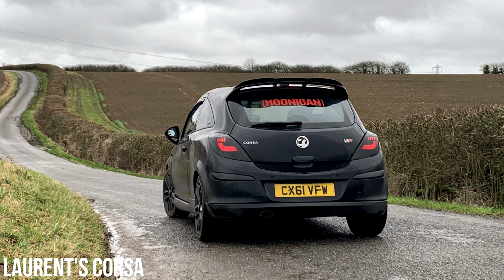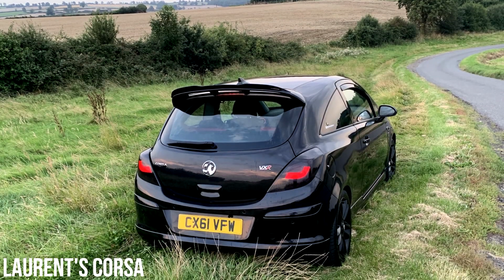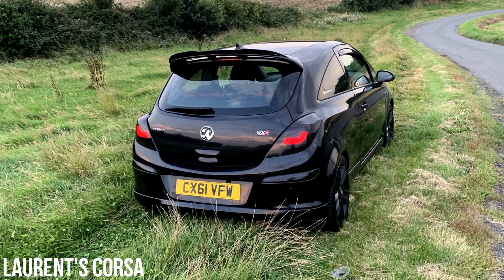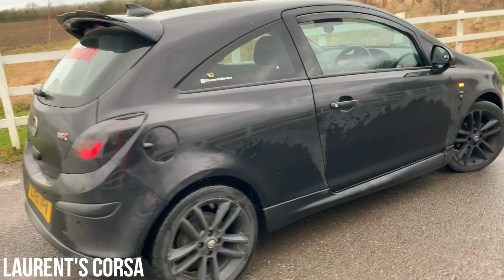In the future, he would like to upgrade the rear bumper to the VXR Nürburgring styling with diffuser, upgrade the front bumper to the VXR, and upgrade the seats to buckets as well. Now, my opinions on this car, I really like that exterior. It looks super clean. I think great idea putting on those VXR front and rear bumpers in the future as well. That will look quite nice.